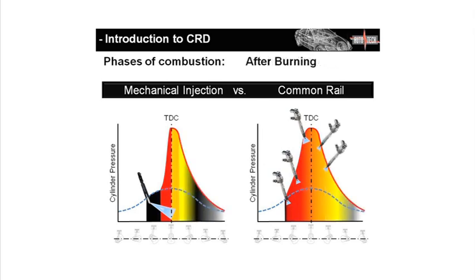This is the final phase, called afterburning. In the mechanical injection system, the injection has stopped and cylinder pressure plummets.